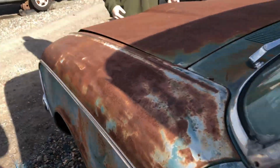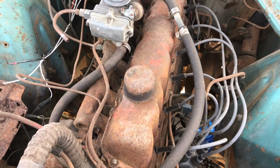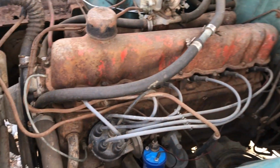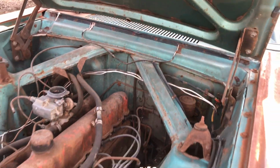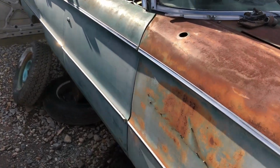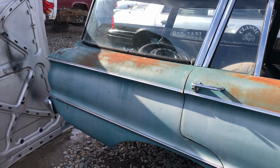Now, the beauty of these things was under the hood. Inline 6, single barrel carburetor. I mean, talk about easy to work on. This is just absolutely awesome. I love it. What a find. You don't see many like this around anymore.